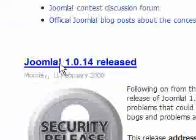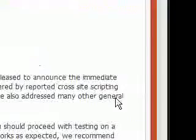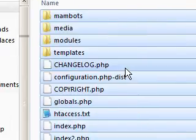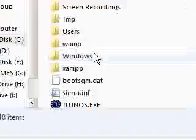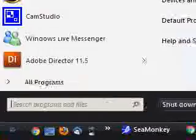So I've already contacted my host and have my details. Once you've done this, I'll just show you the package I have. I'm with streamline.net and I chose the power user package, and I get 5 MySQL databases, PHP 5 and all this stuff. So that's what I've done. So let's get started. You can get the Joomla stable package from this website.